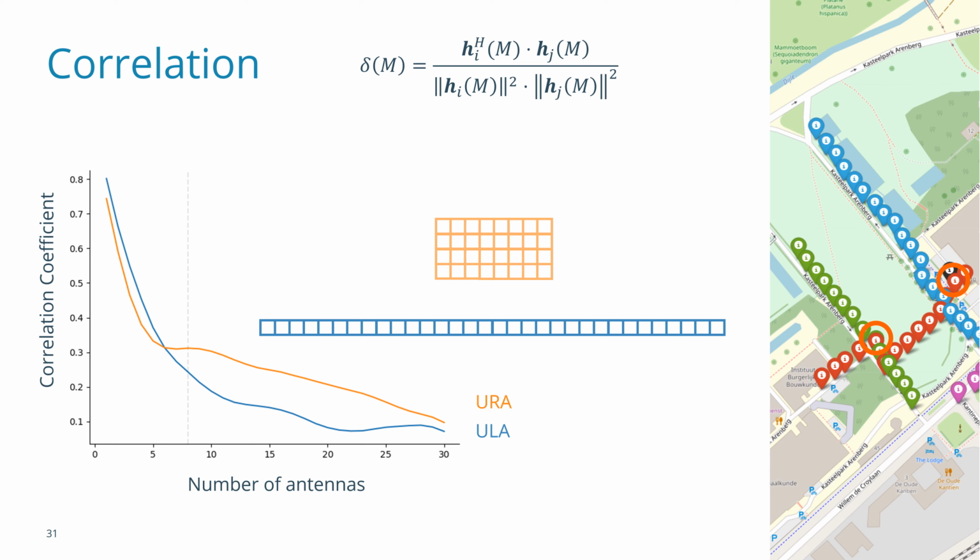While you have more power for the URA than for the ULA, this does not hold for the correlation. We computed the correlation with respect to the number of antennas by using the correlation coefficient, and we also made the graphs a bit smoother by windowing over the antennas. For instance, if we have two antennas on the x-axis, we average over two consecutive antennas. We window like this over the antenna configuration. We can see that both ULA and URA have the same decorrelation going up to 6 antennas. But from 7 antennas, the URA flattens a bit and doesn't decorrelate as much as the ULA, meaning that stacking the ULAs of 8 antennas for the URA does not contribute to the decorrelation of the channels as much.